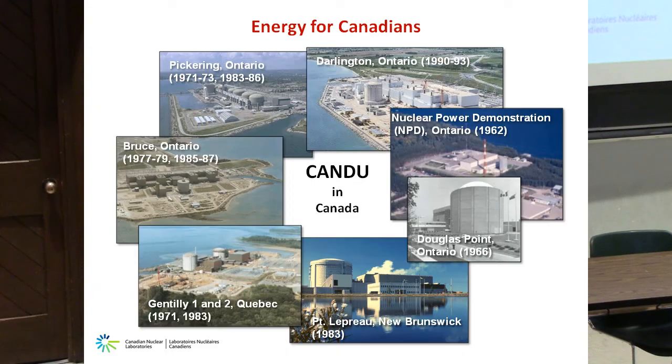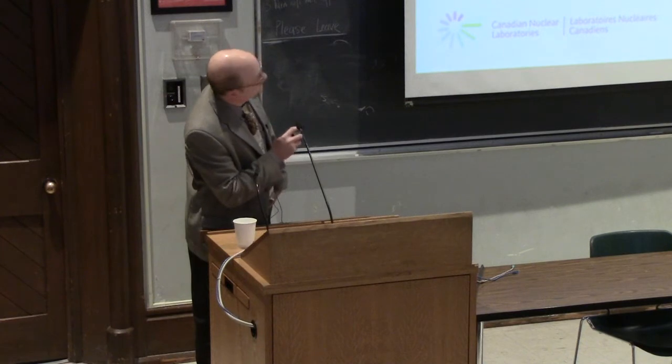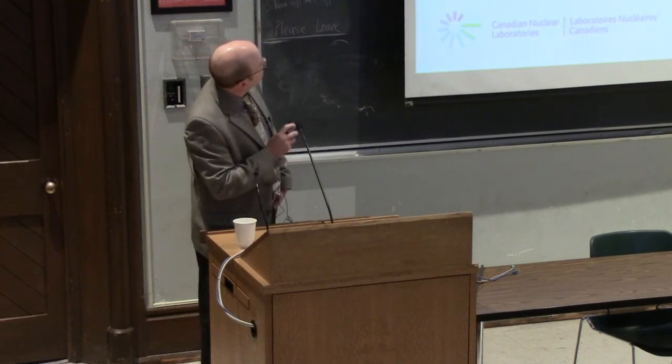About 25 have been built in Canada over the years, of which I think about 18 are running today. So there's 8 at Pickering, 6 of these are running today. There's 4 at Darlington, which is in Oshawa. There's the nuclear power demonstration, the first one, this is actually just west of Chalk River, so it's near Ottawa. Douglas Point is the first large-scale prototype CANDU reactor, and that's at the Bruce Nuclear Station on Lake Huron. And also at the Bruce, you have 8 larger CANDU reactors. 4 you can see in the picture here, and 4 off the picture to the top.